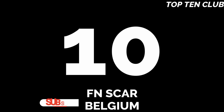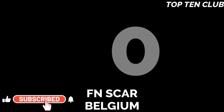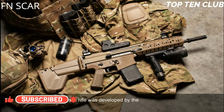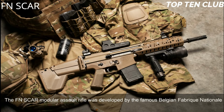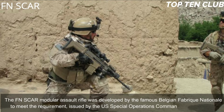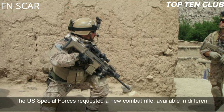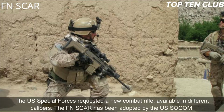Number 10. FN SCAR, Belgium. The FN SCAR modular assault rifle was developed by the famous Belgian Fabrique Nationale to meet the requirement issued by the U.S. Special Operations Command, USSOCOM. The U.S. Special Forces requested a new combat rifle, available in different calibers. The FN SCAR has been adopted by the USSOCOM.